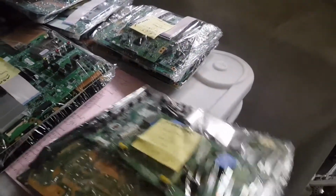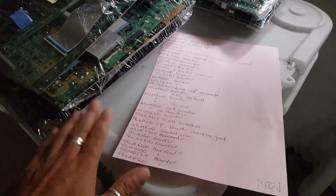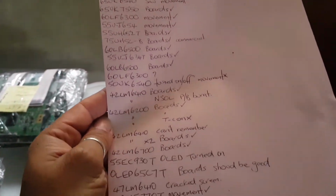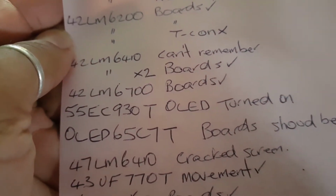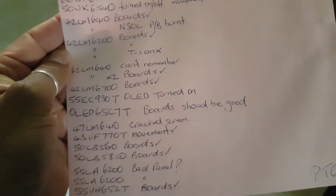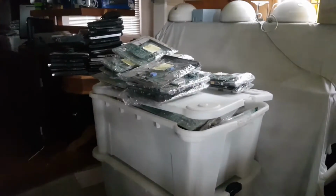So let's clear some space. And actually, I can see another pink list. So this list must be for the boards inside here. Let's have a look at this list. Can we see our TV? Oh, look at that. There you go. 55EC930T OLED. And next to it, it says turned on. Wow. So it's looking good. I am going to go digging inside this box and try to find the boards that we need. I'll be with you in two shakes.